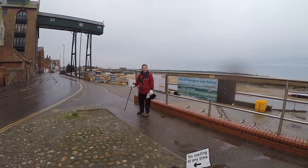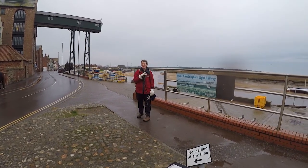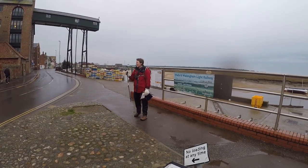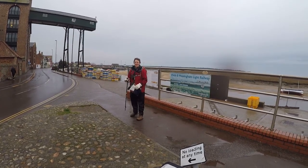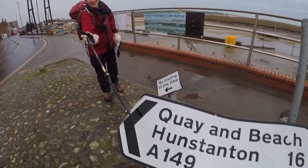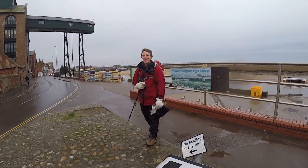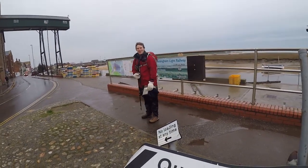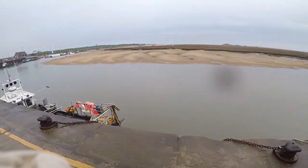Welcome to day 2 of our North Norfolk coastal walk. Yesterday we walked from Sheringham to Wells-next-the-Sea, and today we're walking from Wells-next-the-Sea all the way to Hunstanton, which is a little bit more of a distance. We have this beautiful sign to guide the way. It's seen better days, I'm going to be honest, as have we. But we're going to power through and make this trip happen. Woo! Yeah!